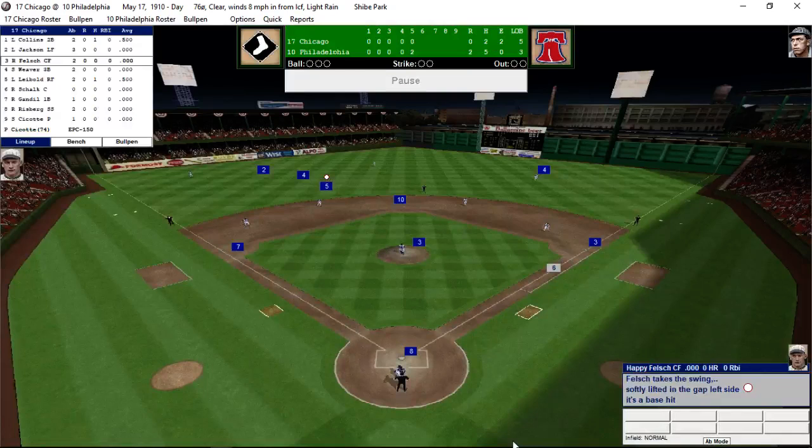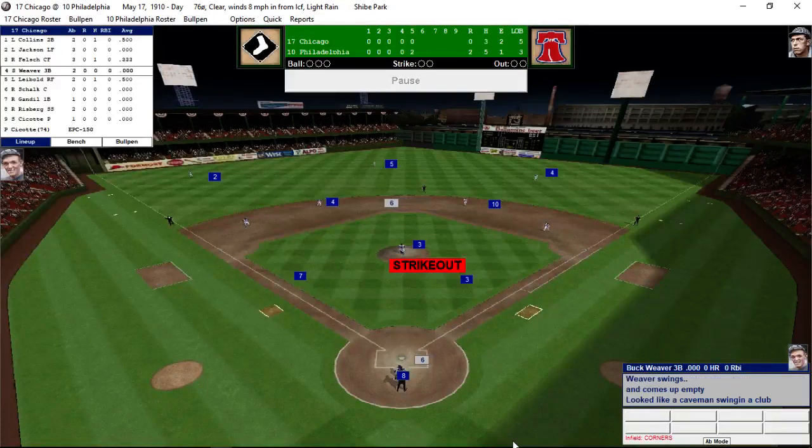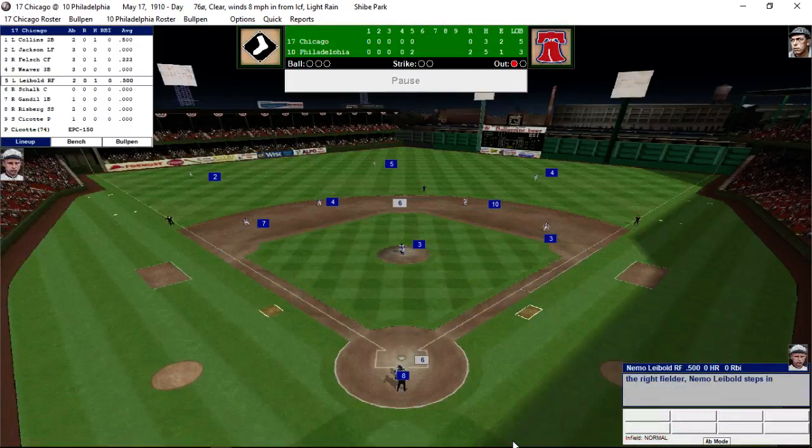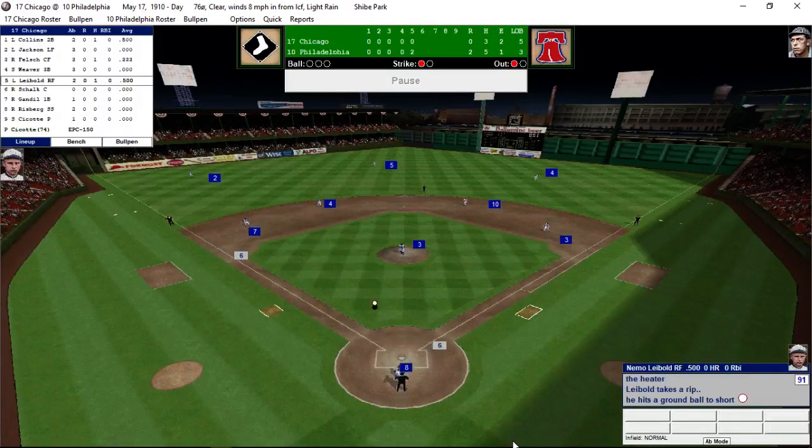There's a base hit. Uh-oh, he's fluttering around with it. He's going to get two on it. It's Buck Weaver. It's one of the Black Sox. He's safe. Bouncer is short. He's out.